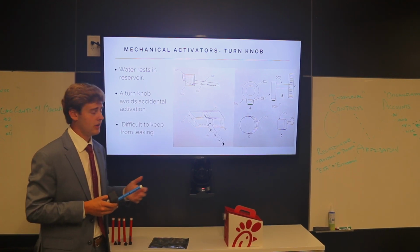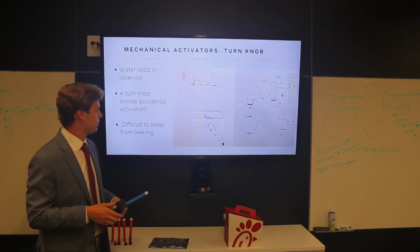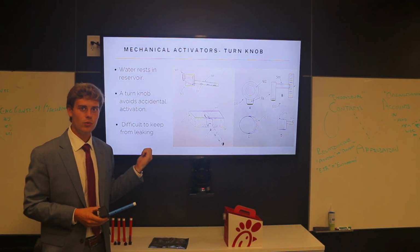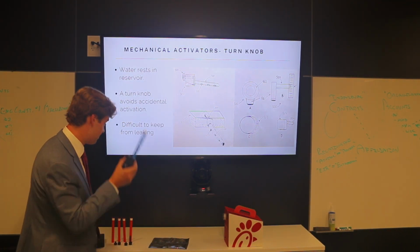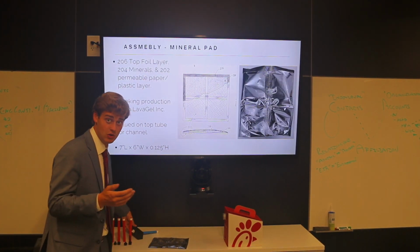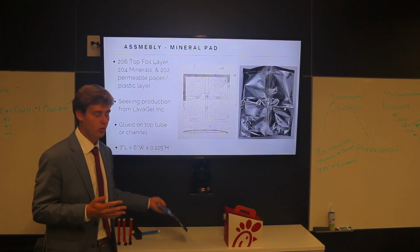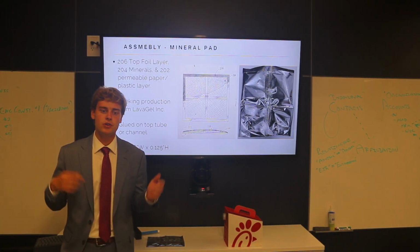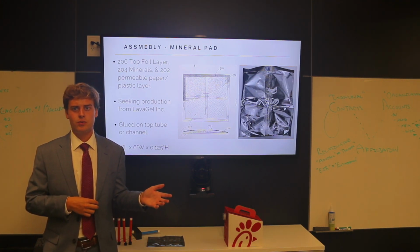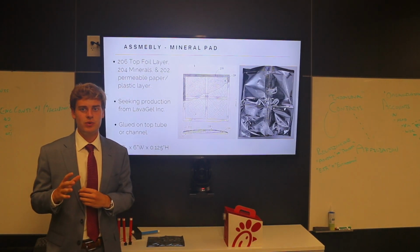Here is the turn knob in a more concentrated space. Here we have it to where you clearly see the latch. When it's twisted, it will allow the water to flow out and evenly distribute out of the reservoir. This is a big deal because we have to evenly distribute all the water along this entire mineral patch, which we have our own mixture for. The mineral patch is created with magnesium iron alloy and sodium chloride, which when combined with water create a rapid exothermic reaction and are embedded within the pouch.